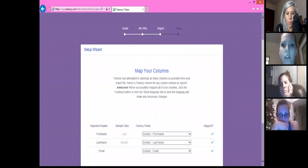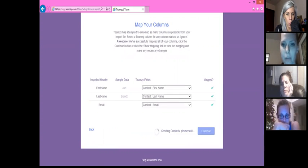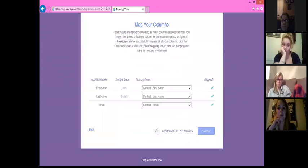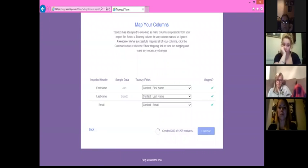Okay. So now it says show mapping and it needs to have something in each of them. And as long as it does, it's going to accept it. If it doesn't, I'll try to show you an example of that in a few minutes. Then you need to make it so that it has something in it, even if it says unknown. But here it says first name, last name, and email. So we're good to go. And as you can see, it's creating 250 of 1,209 contacts right now. So it's going to take a couple minutes.